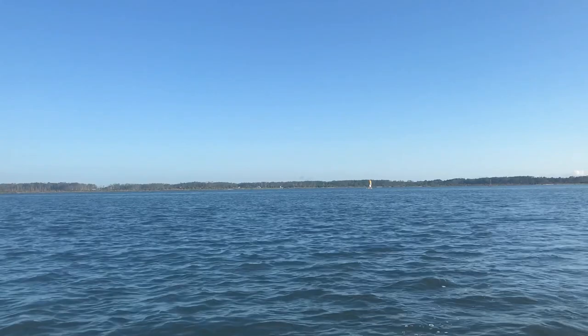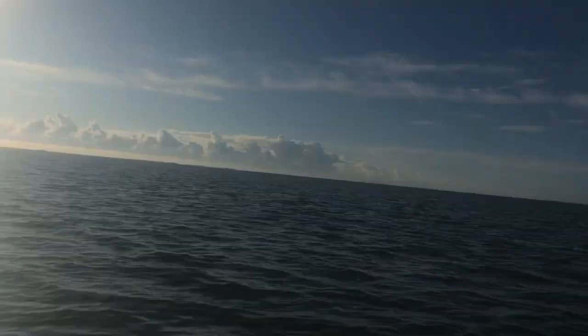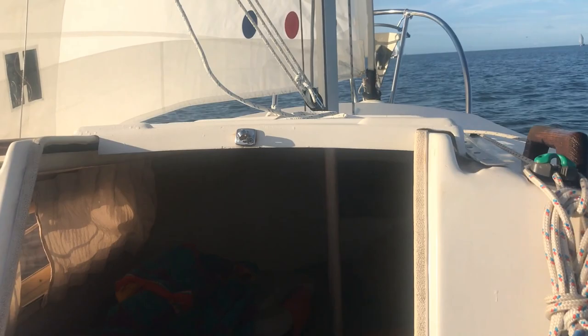So hopefully we'll have a good day of sailing. The weather looks good. Sun coming up. And it isn't going fast. But she's moving. We'll check in soon.